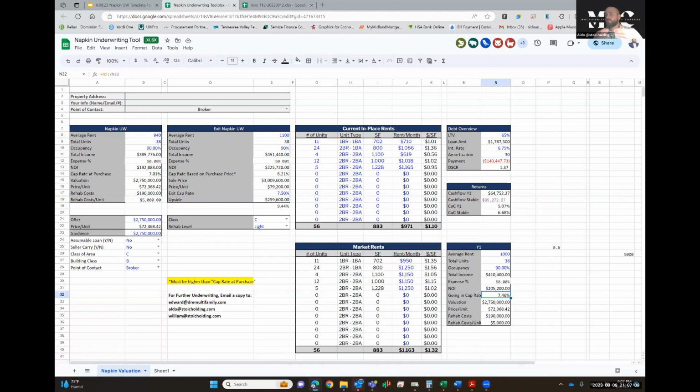So if you buy something, I'm just going to finish reading the question. I would think that it would be more valuable to me as an investor. So yes, it's more valuable to you as an investor when you purchase something at a higher cap rate. So you want to purchase at a higher cap rate.